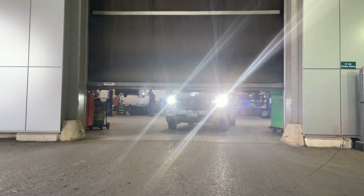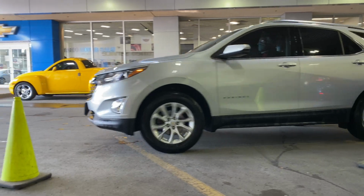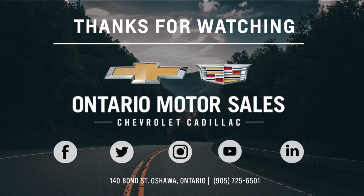When the inspection is complete, we provide a complimentary car wash and deliver your vehicle back to you after sanitizing all major touch points. And that's how it's done with OMS service.